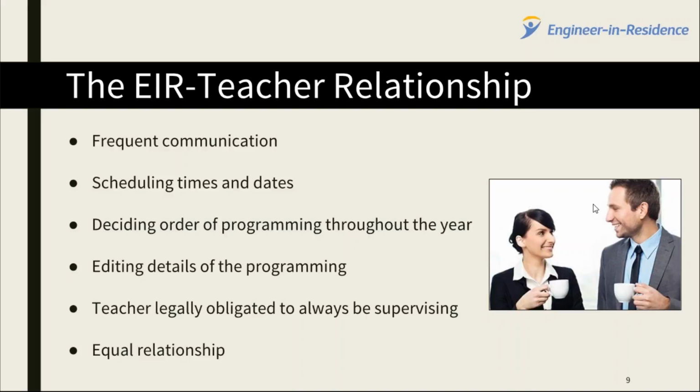It's worth noting that the teacher is legally obligated to always be supervising the classroom, so you will never be alone. The two of you will always be there as a team. And also that it's an equal relationship. When it comes to discussions of how their mandated curriculum runs and what is necessary, sometimes maybe in your day it was done a certain way and you were disappointed by that, and you're seeing it still being done that way and you want to express that. Those are things that are outside of the teacher's control, so we want to really make sure that that relationship is equal.